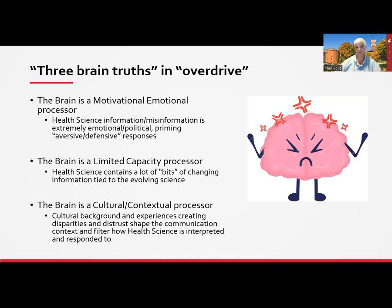The 3 brain truths are: the brain is a motivational and emotional processor, meaning emotion and motivation fundamentally drives all processing of health communication content. Health science information, misinformation, is extremely emotional, political even, and it primes highly emotional, aversive, and defensive responses, meaning that in this day and age, my conclusion as a communication professional doing this kind of science is that health communication professionals have got to really think about the negative, aversive, politicized, emotional environment that health communication has got to break through to have its desired positive impact.